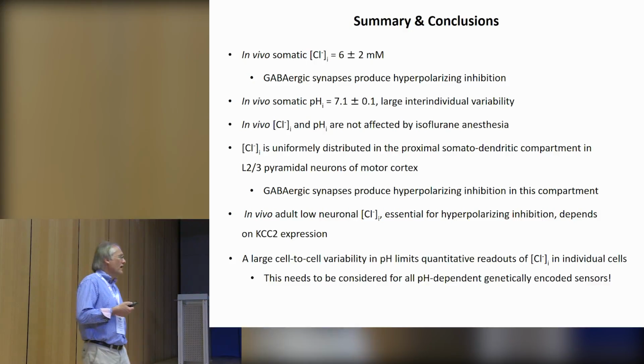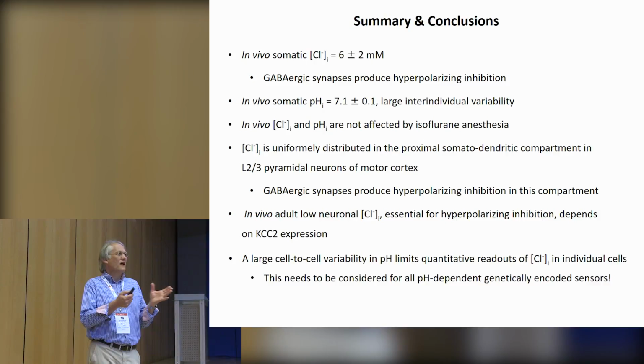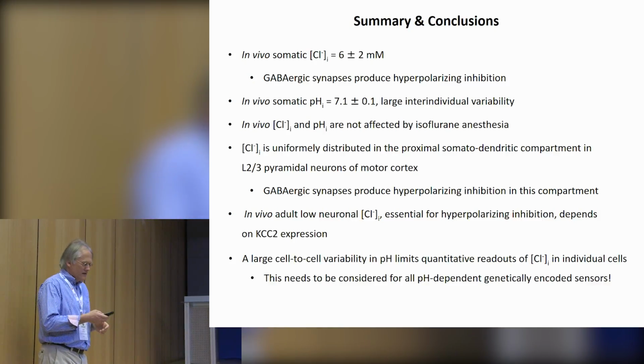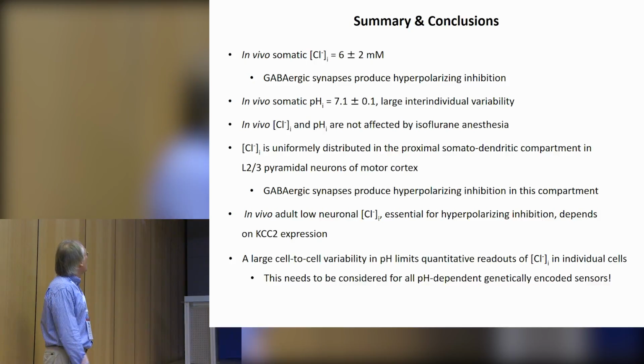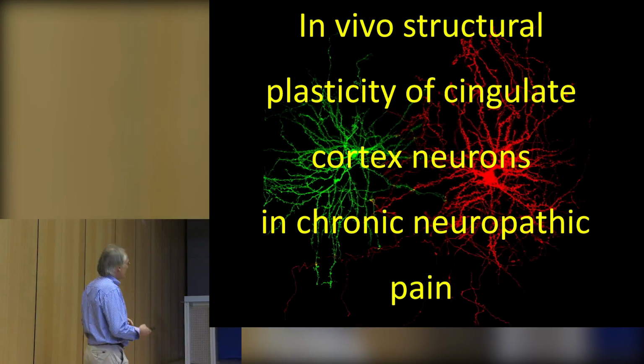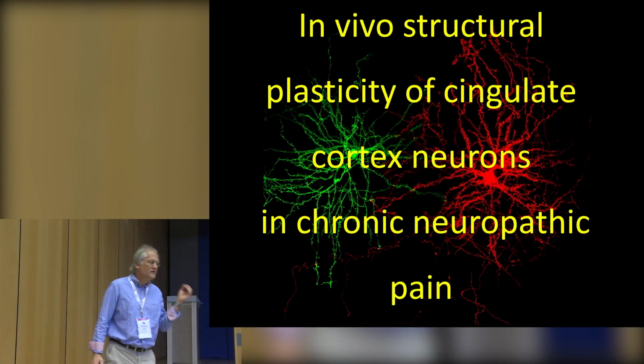Of course, what you would ideally want to do is to really look at functional readouts. So image inhibition as it happens along the dendritic tree, that would be the dream experiment. But I think that's still some way down the road. So finally, I want to just have a few slides on a different topic, which is structural plasticity.